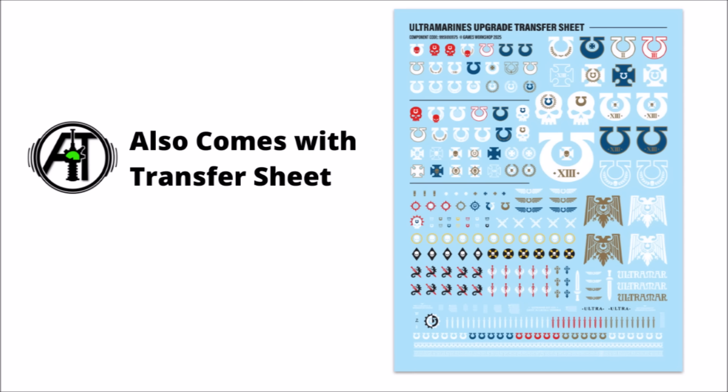Then also packaged with the upgrade sprue is an Ultramarines transfer sheet. It seems that for this one they've deliberately focused on making more unusual icons, a whole bunch of bigger ones to go on vehicles and things, some slightly more unique squad markings that could be good for sergeants or commanders perhaps. It seems they've deliberately avoided a whole bunch of more standard chapter markings, which I guess you'd get on the vast majority of Space Marine transfer sheets in general.